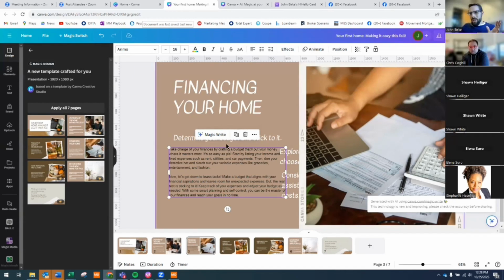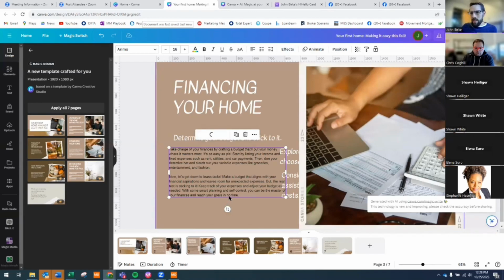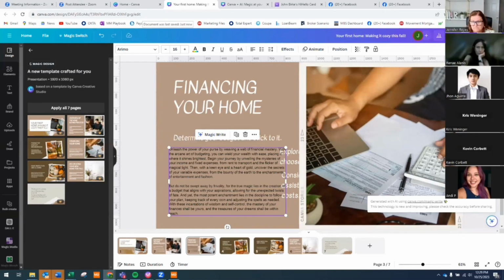Canva does all of that on the back end now, and all you have to do is tell it to make it more fun, make it more formal. Sprinkle fairy dust is hilarious. It just takes it and makes super flowery language, and it's just crazy. I enjoy it a lot. It's a lot of fun.